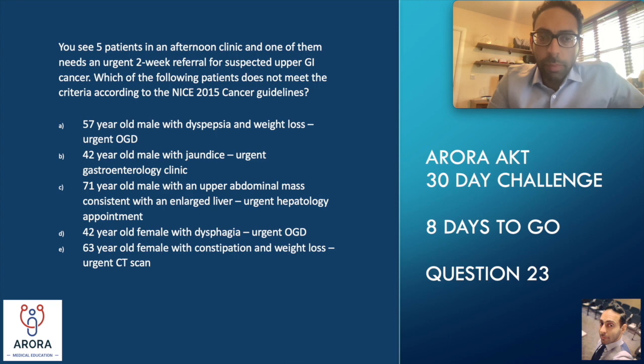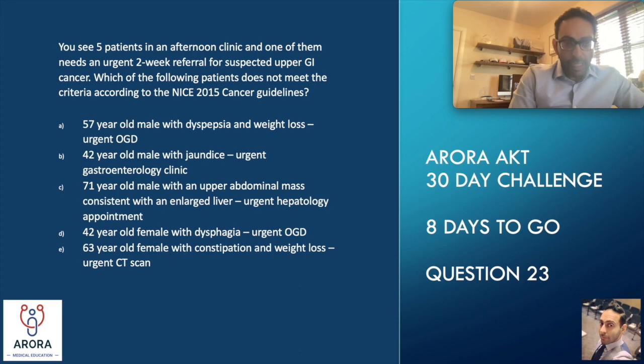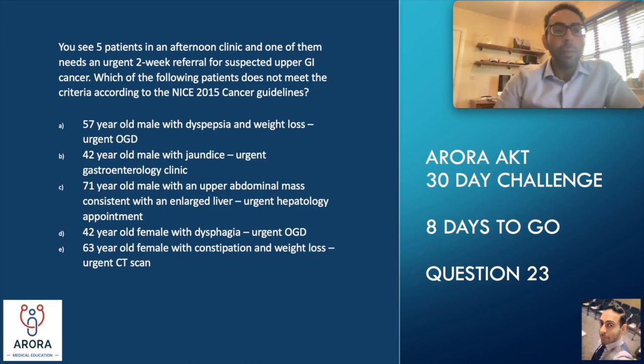Now, if you're doing lots of question bank questions and you're doing several types of question that come up regularly, like hypertension guidelines, AF guidelines, for example, you may pick up patterns that you then take into the AKT. And when you see something similar, your brain starts to push you towards certain things because you recall from previous questions. So it's really important that happened.